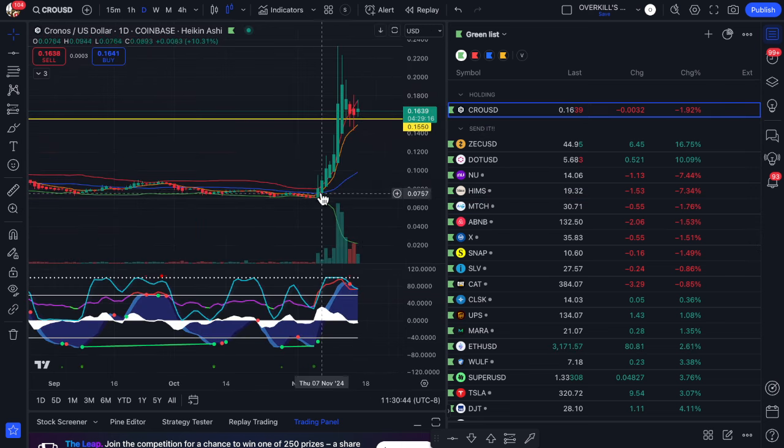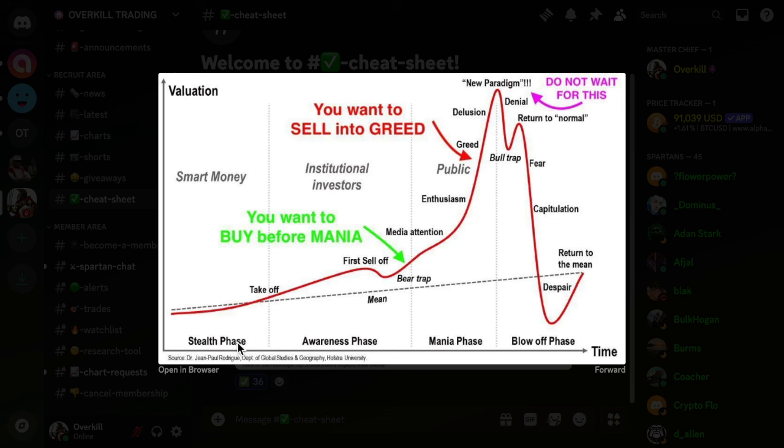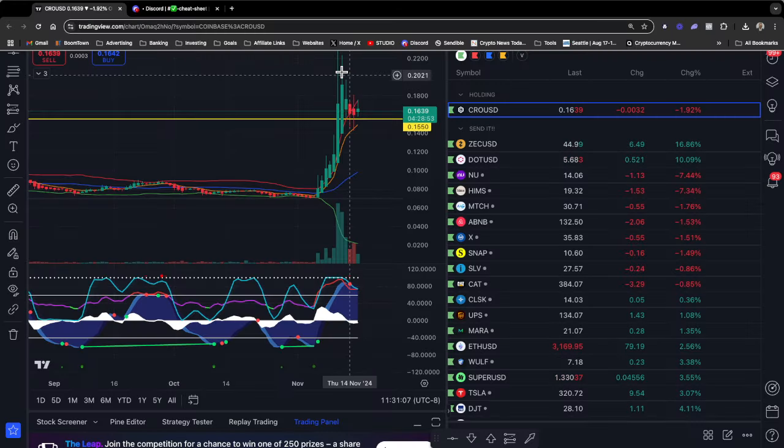I'd rather enter on a dip than a rip. Inverse this on CRO, red candles all the way down, you'd want to be buying this. Most people are buying after it goes up 200%, right? No one's buying down here at 7 cents because nobody's talking about it. We're in a stealth phase. It's quiet. But up here, when you should be taking profits and locking in profits, that's where everybody wants to be a part of it.